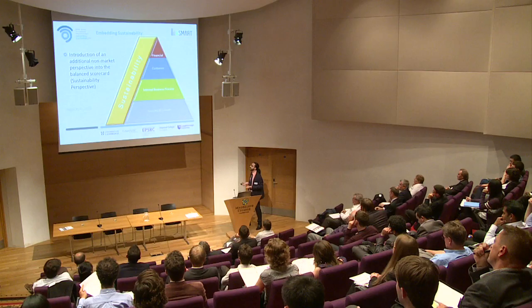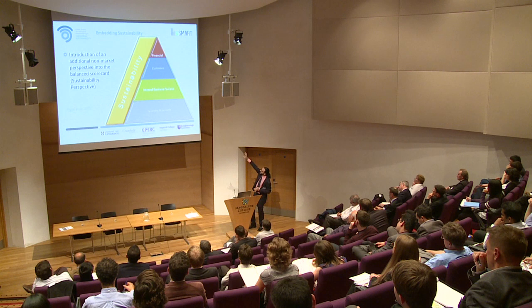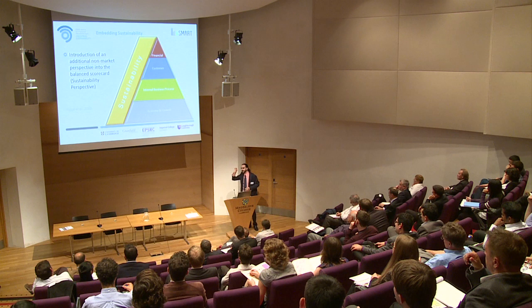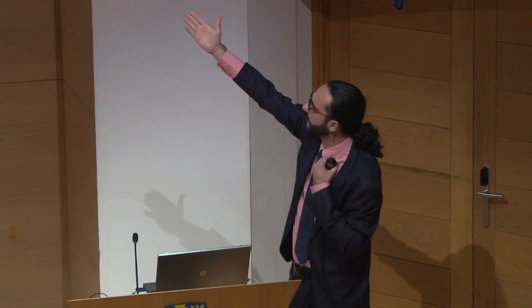Of course, in this early strategic tool, there isn't any reference to sustainability. So we have to embed sustainability. How can we embed sustainability? For example, by the introduction of an additional non-market perspective into the balanced scorecard. Of course, these perspectives are characterized by specific key performance indicators, for the financial perspective, the customer perspective, the internal business process perspective, and the learning and growth perspective.